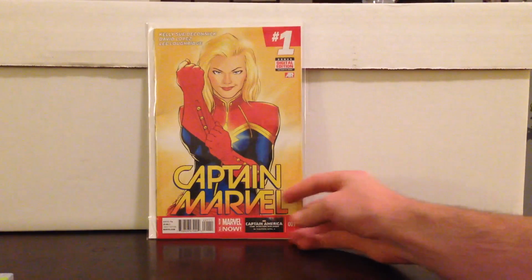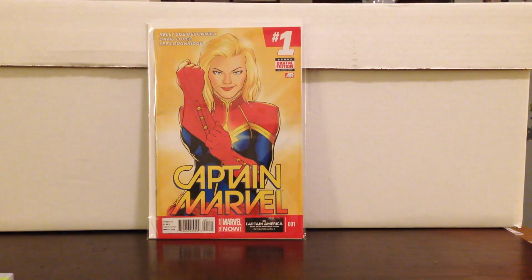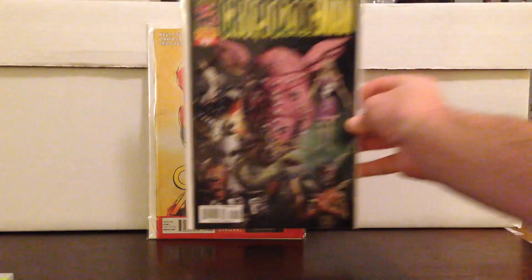Okay, moving on, some more con books. Alright, got these for $2. Captain Marvel number 1 from the 2014 series. This isn't the one to have right now. You want the 2012, the first Danvers in the Captain Marvel run. But can't hurt having the newer one as well for $2.